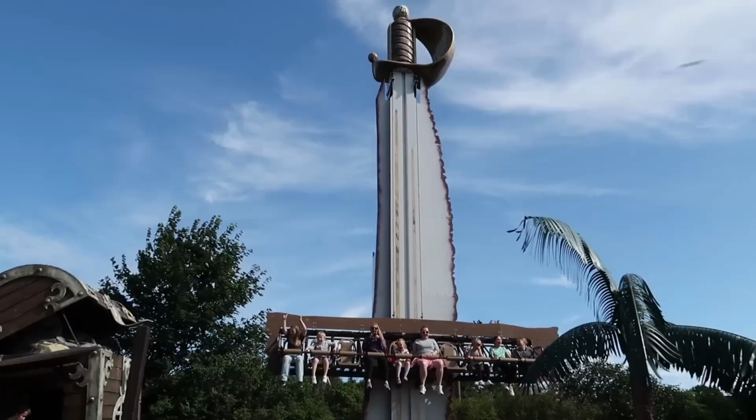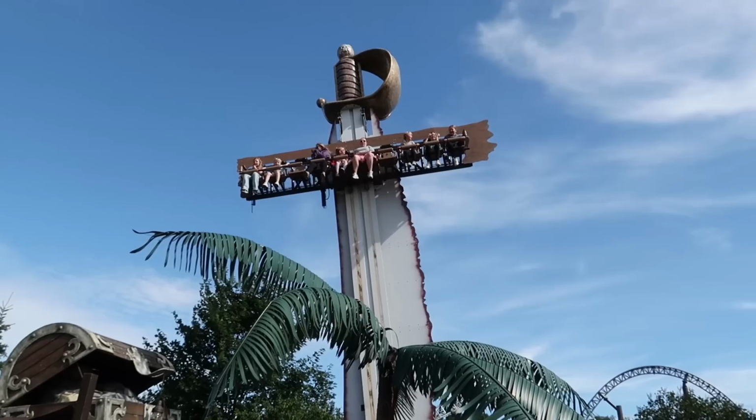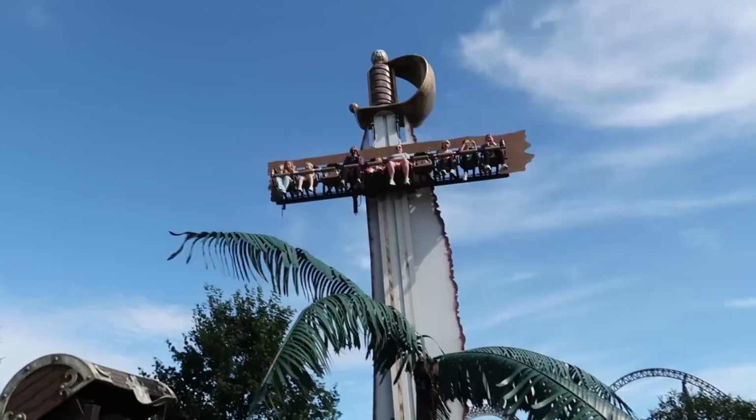Oh, Piraten in the background there. It's called Sablan. Look at the big claw just there. Oh, great theming. Oh, there we go. The tilt begins. I think you're thinking, what is going on up there? Brilliant.